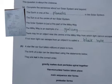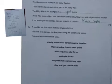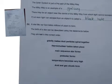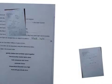And then question B. Right, so this is the one that people struggle with the most, because we've only done from protostar onwards, so in the spec. So this may come up just to throw a bit of a curveball in there. So it's all about taking out what we know first. So if I just put that there, because it's on the next page.